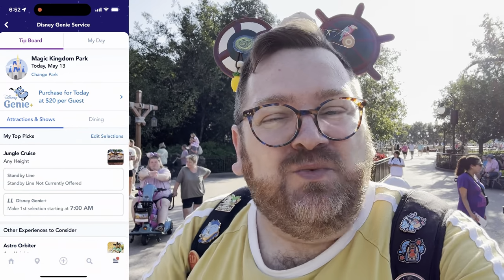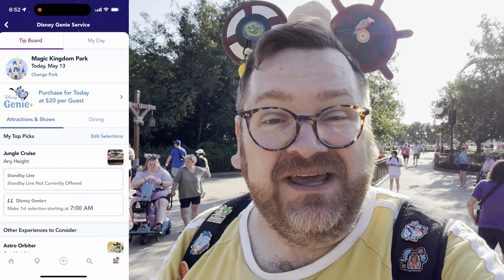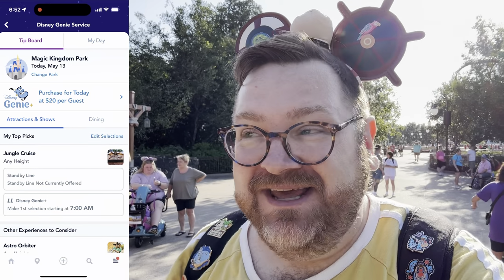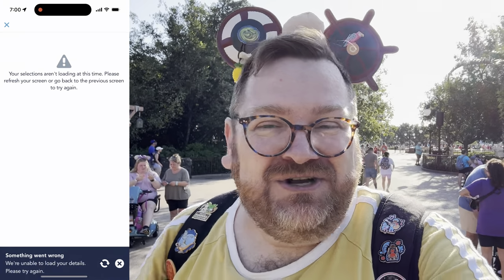Now comes the part where we just wait patiently for 7 o'clock because that's when we can book our very first lightning lane. You're gonna wanna basically pull down and refresh that screen repeatedly until it hits 7 o'clock. At 7 o'clock, those grayed out buttons are gonna be activated and you can tap in, but then look at what happened to us this morning when we tapped in. We got a Disney Genie gremlin. It said the service was unavailable, so we had to make a very quick plan B. What I recommend that you do in these situations, pick what I call a right now ride.